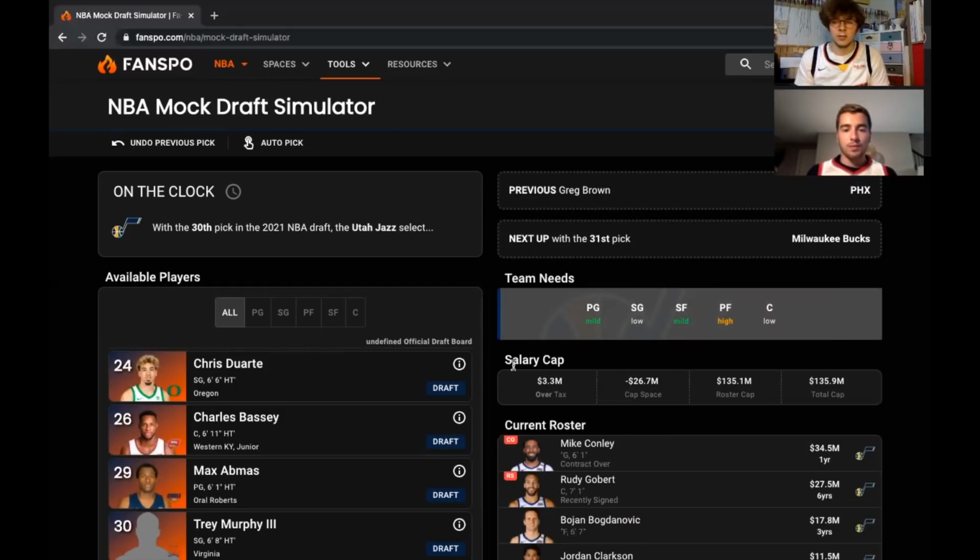With how good they are currently composed, I think it's going to be about trying to find guys who could help them past the duration of some of those contracts. Jae Crowder's a guy who's going to be expiring two years from now. I think Greg Brown could slot into his starting spot in the future.